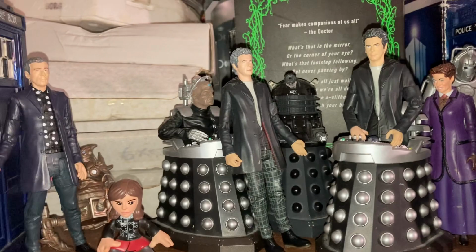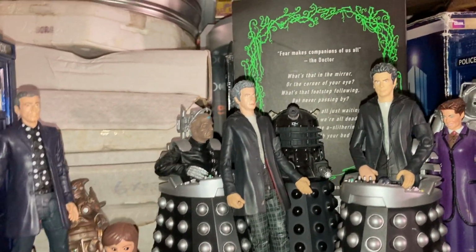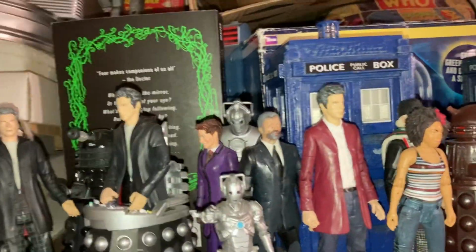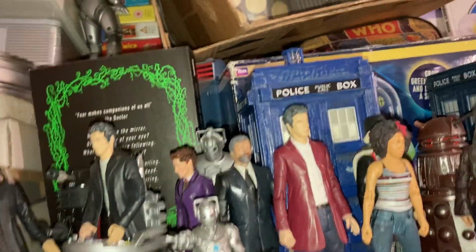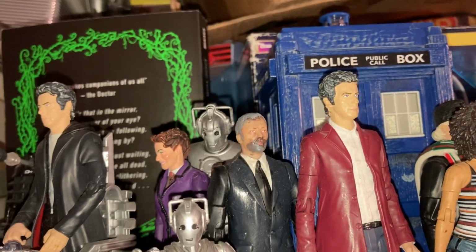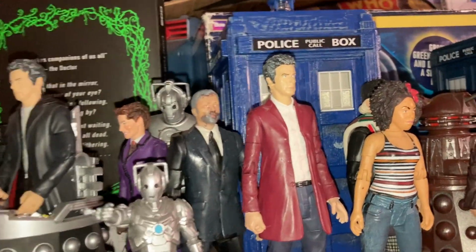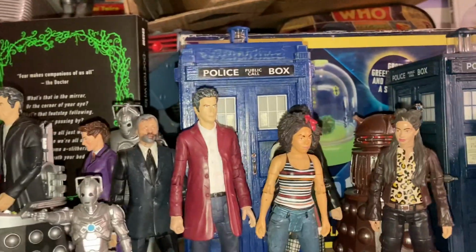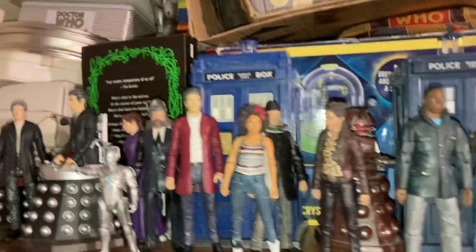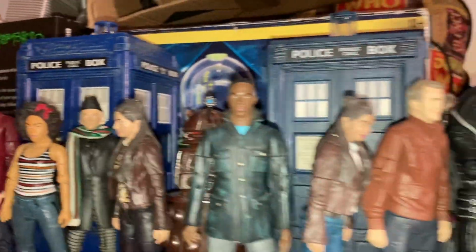Series 9 being represented there with Davros, the Doctor in Davros's chair, Davros and the Black Dalek casing. Series 10 with basically 2 versions of the Master, including my custom Master. I've tried painting him a beard, but it's gone terribly wrong. There's Simon and Missy, then you've got the 12th Doctor, Bill, and the David Bradley 1st Doctor there to represent that one. Then, of course, we've got Series 11 with Resolution Dalek at the back.